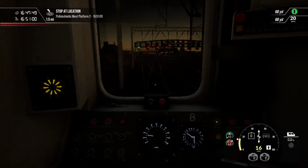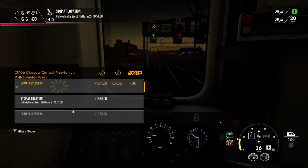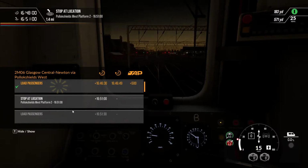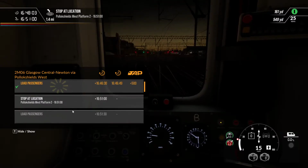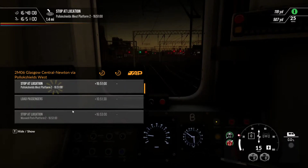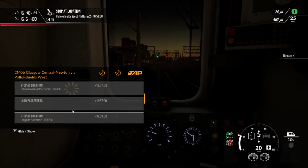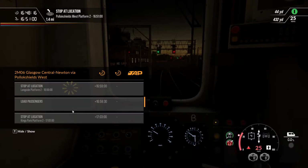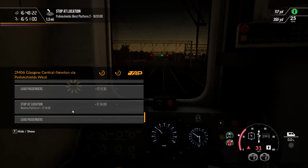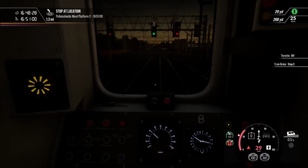Lovely. Welcome on board this ScotRail service to... Well, I'm not going to do the ScotRail voice. I'm just going to do my equivalent of the Julie Berry voice. Welcome on board the ScotRail service to Newton via Pollokshields East, West. Whoops. We will be calling at Pollokshields West, Maxwell Park, Shawlands, Pollokshaws East, Langside, Kings Park, Croftfoot, Burnside, Kirkhill and Newton. Whoa! Why is my driving so bad lately?